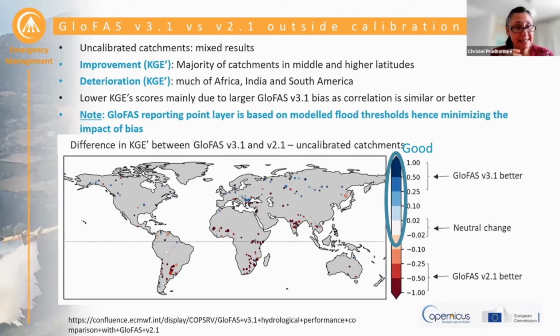What you can see is that we've got a mixed signal, and in general, perhaps the southern hemisphere behaves a little bit less well, but we need to do much more analysis to compare. This is a very rough analysis based on the KGE. But we thought that it was important to share that information with you. And again, more details are posted on the wiki.